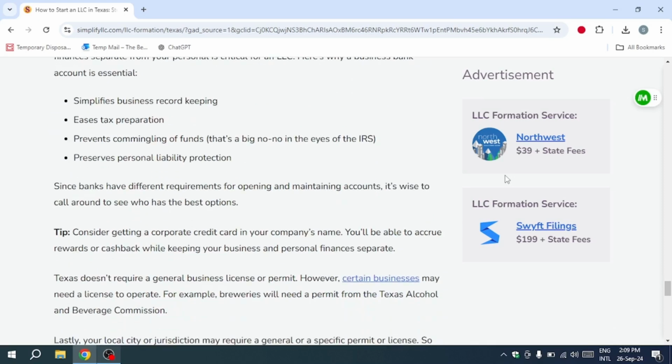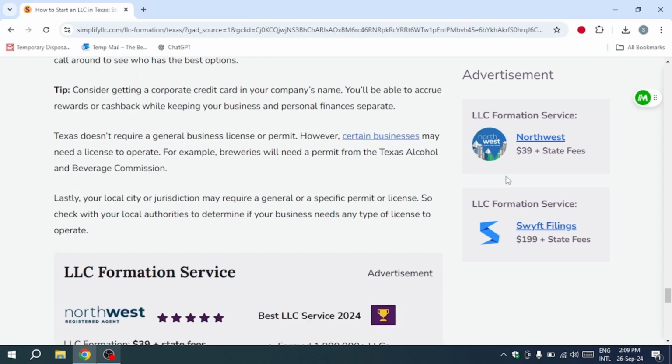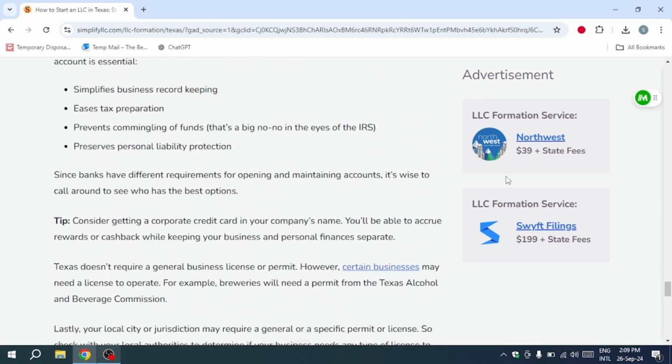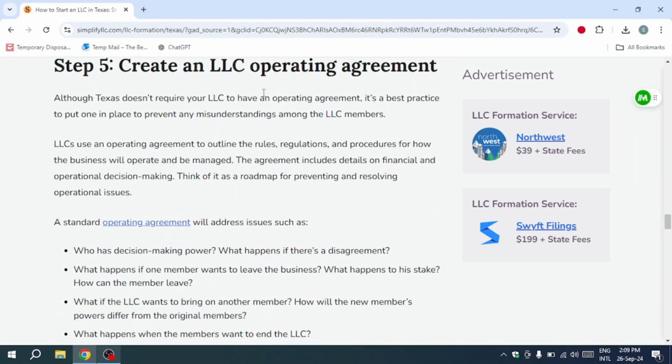Finally, setting up a professional online presence through a business website is an important step. A well-designed website can enhance your business's credibility, showcase your products or services, and serve as a platform for customer engagement. If you're not comfortable creating a website yourself, consider hiring a web designer or utilizing website building tools that make the process easier. This online presence will not only attract customers, but also allow you to share important information about your business and updates, further establishing your brand in the marketplace.